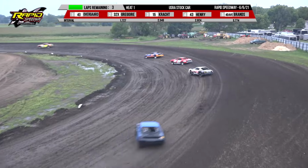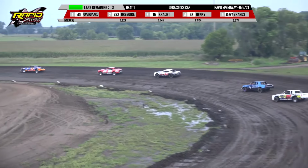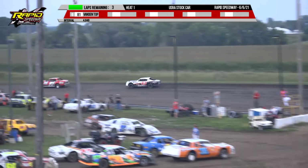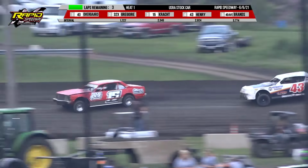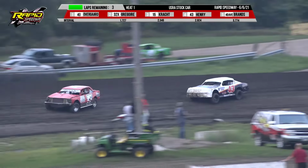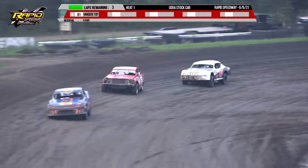Overgard and Gregoire running 1 and 2. Crock, Henry, Brands, and Vandertop. USRA Stock Cars here tonight at the Rapid Speedway. Final set of heat races. We'll turn our focus toward B features following this.